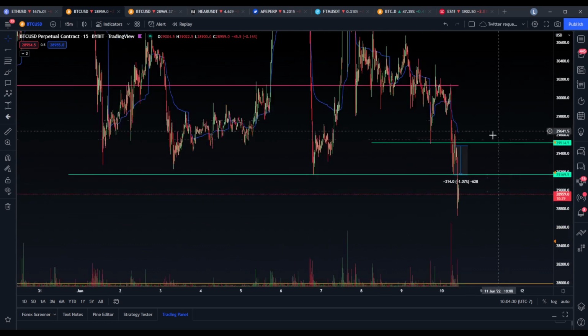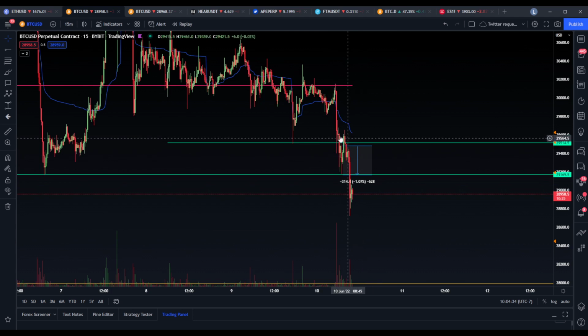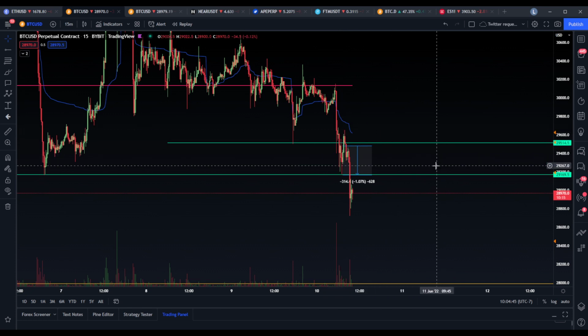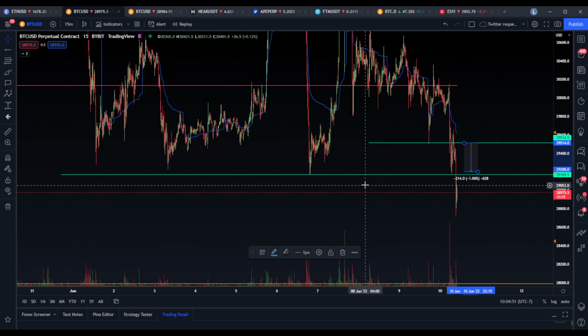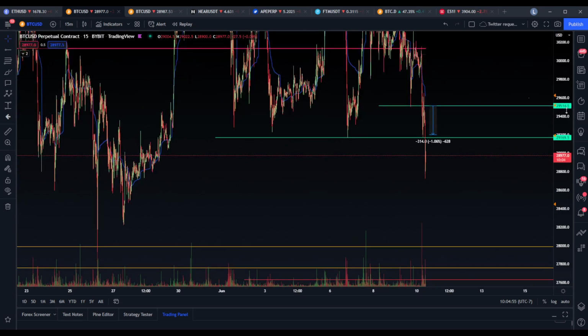So why did I long here if I think we're going lower? Well, I wanted some exposure at support, and I took basically a 1/3 size position because it's arbitrary, but I probably put the odds at 70% that we were breaking down. And so I said, you know what, I'll have some exposure here. I think it's likely we lose this level, and I'll just cut my position if we do and wait for lower. So what am I waiting for?